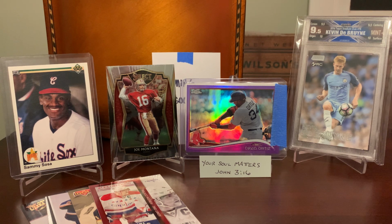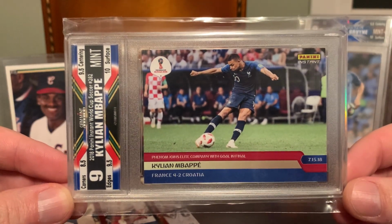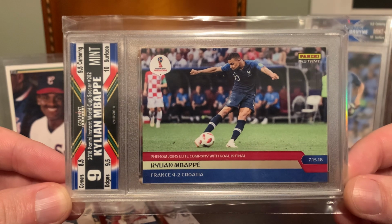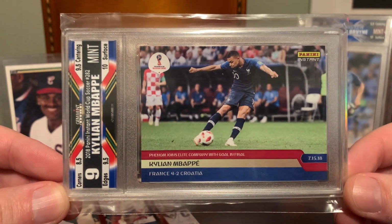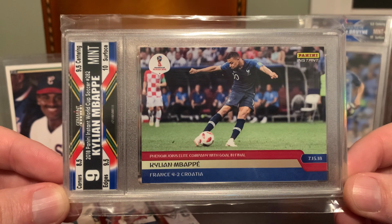My next one was graded a little bit lower, and I'm not surprised at all. So this is a Panini Instant World Cup card from 2018 of Kylian Mbappe, and this commemorates his goal in the World Cup final, which was a final that his country, France, won, and he obtained the World Cup as an 18-year-old. He was the best young player in the tournament, was actually awarded best young player in the tournament.